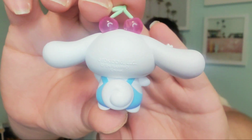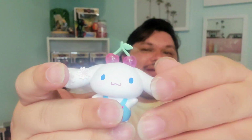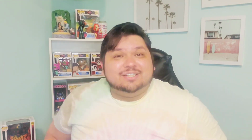Oh, there's a little cinnamon roll tail. Wow, I just love the translucent element of the cherries. The light really does go through it really well. Look at their little face. My gosh, yay! We did it, Joe. Y'all, this was an amazing unboxing. As great as it is to get the Chase, I would prefer to actually have a complete set in the commons when it comes to Tokidoki, because it's all just so beautiful. And I just love that there's no dupes in this entire box.